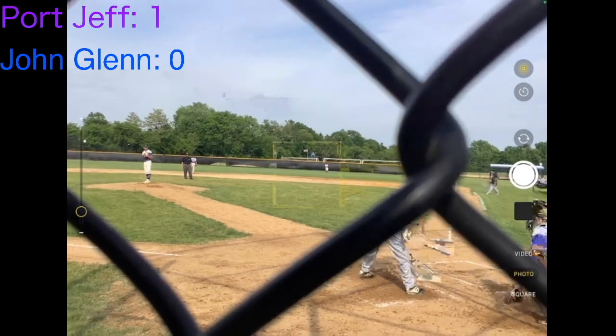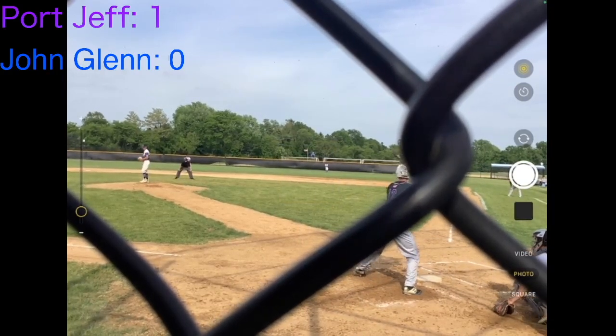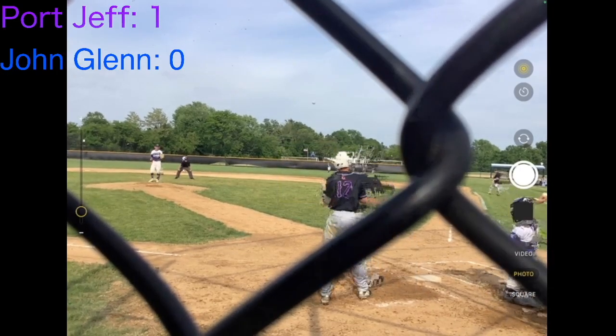But Lindquist finds himself into another little bit of trouble here in the 3rd inning with a leadoff walk. Somebody's going to see that pitch for a ball.